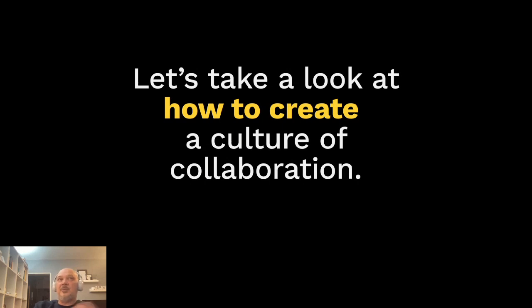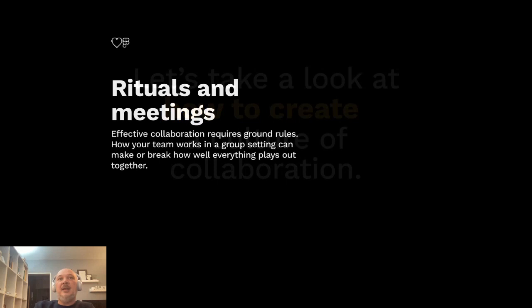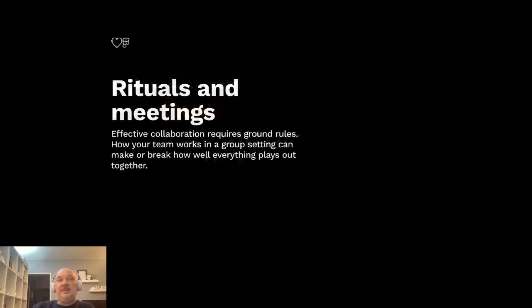You will probably involve product owners, product managers, developers, and other people who need to be on board for that kind of job that needs to be done for their client. And there are also a couple of phases that need to be done in order to have better collaboration. The first one is the rituals and meetings. And I would say effective collaboration requires ground rules. So how your team works in a group setting can also make or break how well everything plays out together.